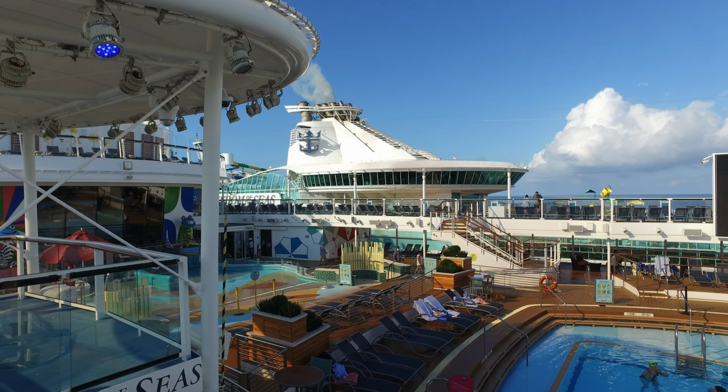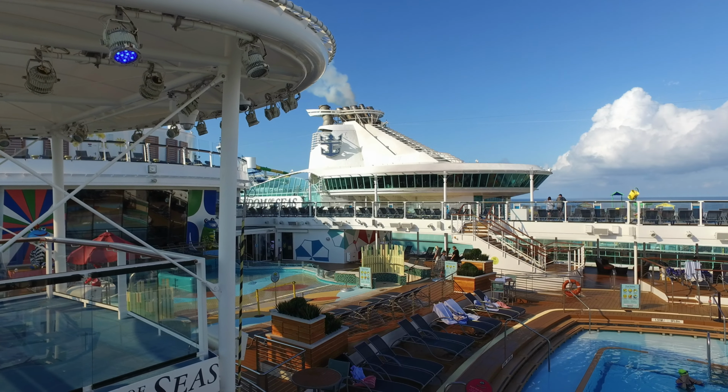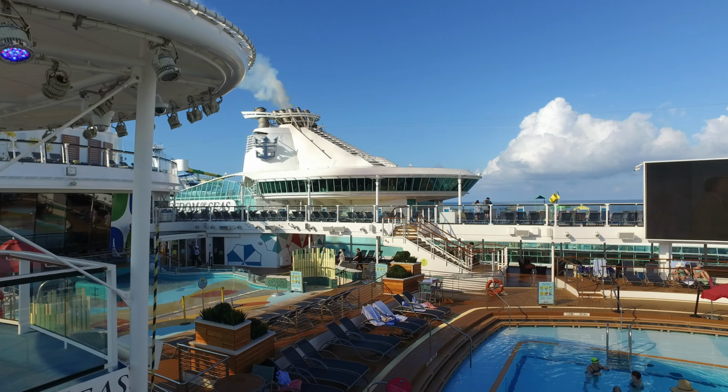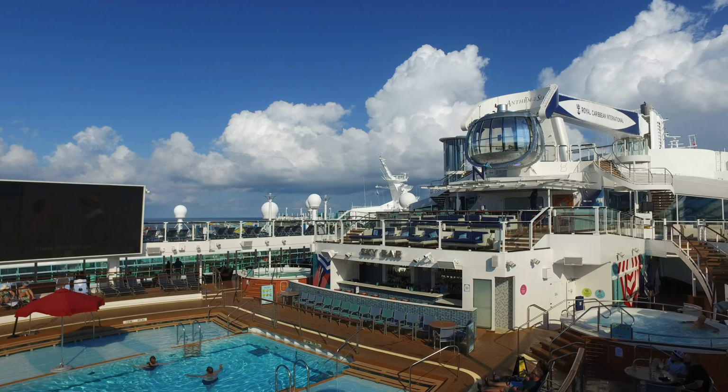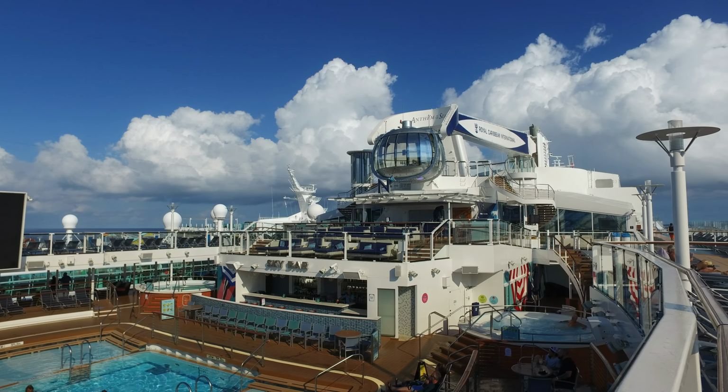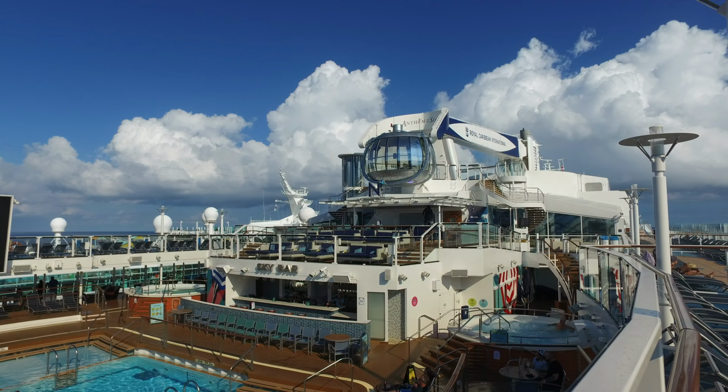Over the way there is Freedom of the Seas. That is Anthem's older, yet slightly smaller sister. And there's the North Star. Little capsule will take you up to 300 feet above sea level.